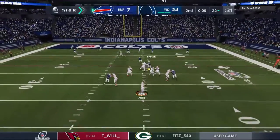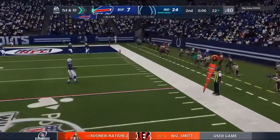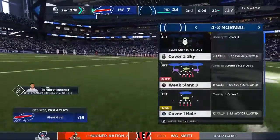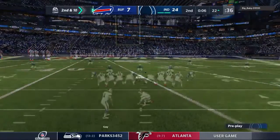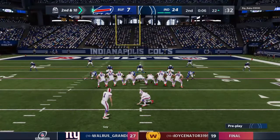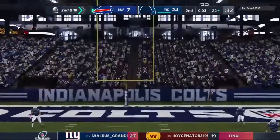On play action, Allen. And that'll be incomplete with just 6 seconds left on the clock. Brings up 2nd and 10 at the 22-yard line. So on 2nd down, the field goal unit is on here as they try to get 3 before half. It's a 39-yard attempt, right hash.